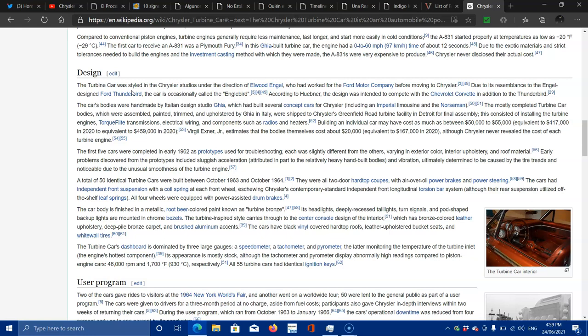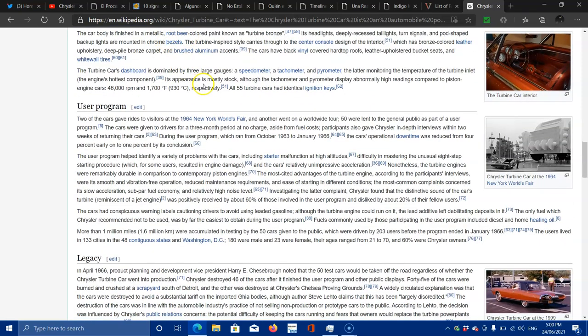The turbine car's dashboard is dominated by three large gauges: a speedometer, a tachometer, and a pyrometer, the latter monitoring the temperature of the turbine's inlet, the engine's hottest component. Its appearance is mostly stock, although the tachometer and the pyrometer display abnormally high readings compared to piston engine cars, 46,000 RPM and 1,700 degrees Fahrenheit, 930 degrees Celsius, respectively. All 55 turbine cars had identical ignition keys.